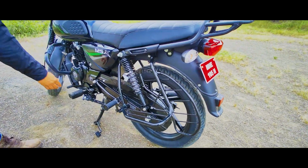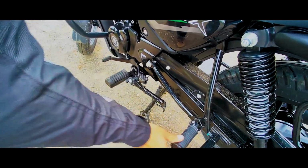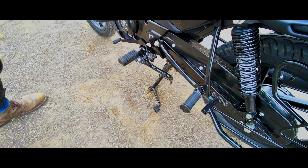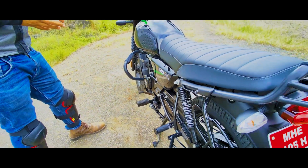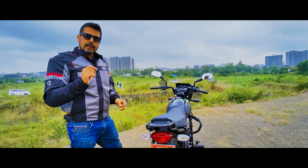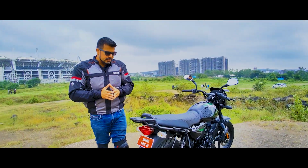However, the footrests are very basic and are covered in rubber. The shifter is a heel and toe shifter, so that those who are commuting to work don't spoil their shoes. It comes with a side stand and a main stand, but it doesn't come with a side stand inhibitor, which some other motorcycles in the segment do.